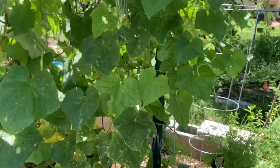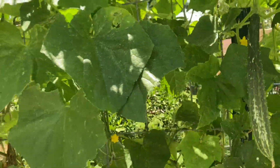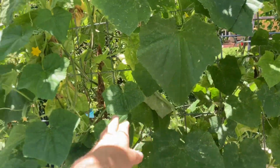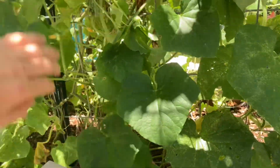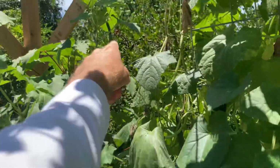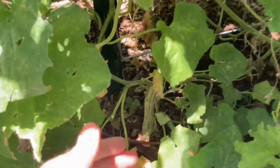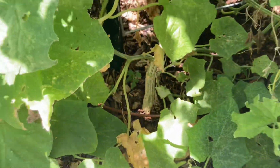You can see I've already harvested some of these cucumbers, but you can see here, I mean, they're just everywhere. There, look at there. 1, 2, 3, 4, 5, 6. Oh, there's a big one. 7. There's another one. 8 coming out. Just right here. There's 8 of them. And look at the stalk on this cucumber. Look at that. It's massive. I just can't get over it.